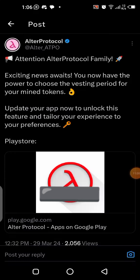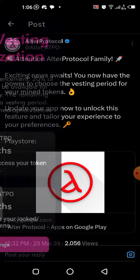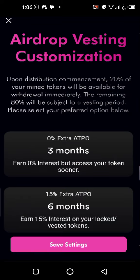So now the last one, quickly, there is an update on the AlterProtocol. You guys, the AlterProtocol just finished their pre-sale, and now they just posted this, that we have the power to choose the vesting period for our mined token. All right, so guys, quickly update your application on the Play Store, then you can get access to these features and do whatever you want to do.